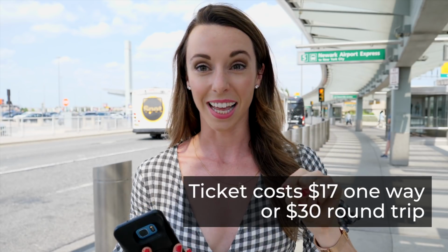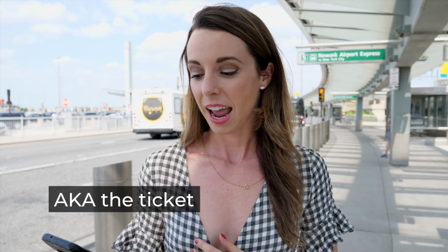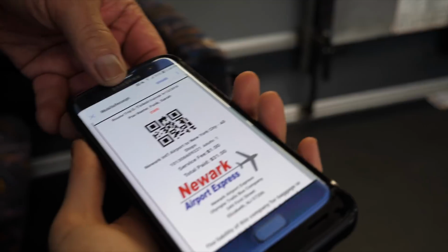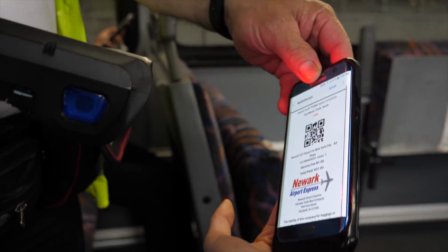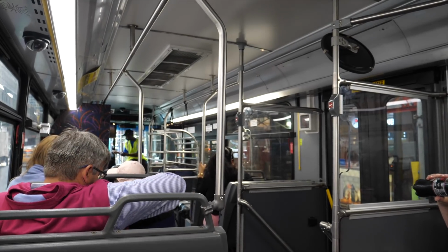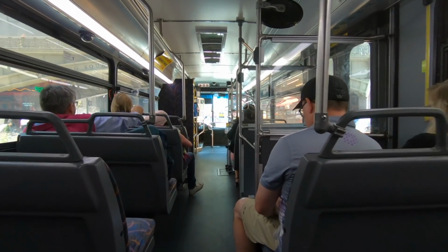You can do text me the code and they'll text you a link, and then in the link you'll get something that looks like this. And the bus driver will scan it, and then you get on the bus and you just sit in these really comfortable seats and you go directly to the city center. It's super convenient, super easy.